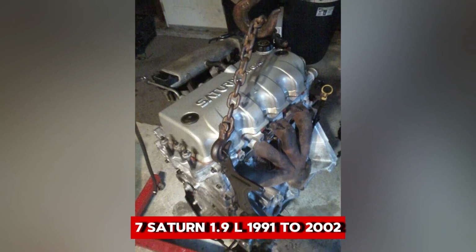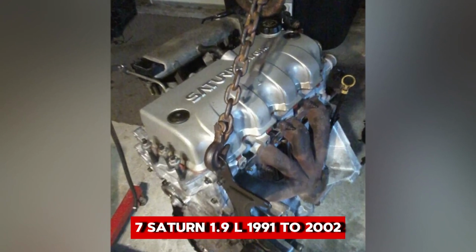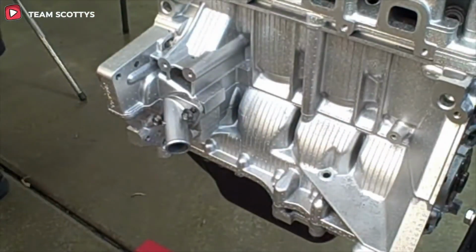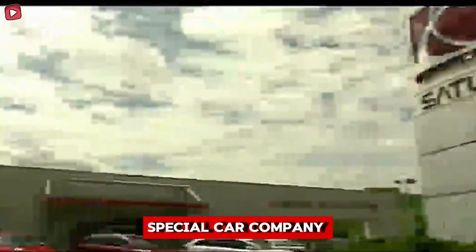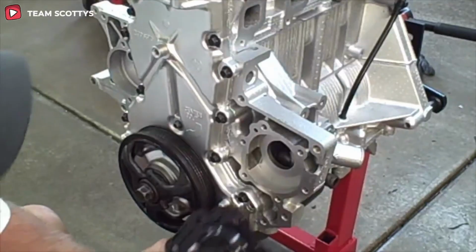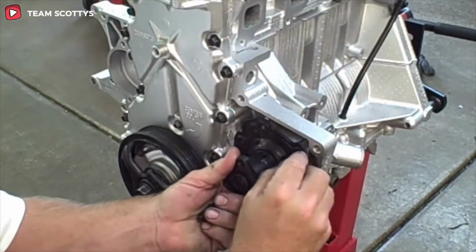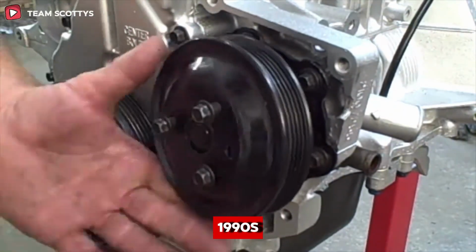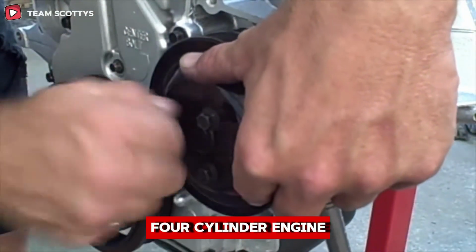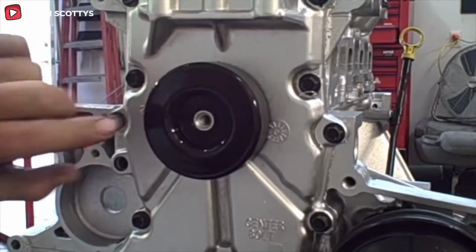7. Saturn 1.9 liters, 1991 to 2002. Let's take a look at the Saturn 1.9-liter engine. Saturn was supposed to be a special car company that was affordable and focused on customer service, but its 1.9-liter engine was certainly not exceptional in a good way. Found in Saturn models throughout the 1990s, this four-cylinder engine was intended to be a reliable and efficient workhorse, but in the end, anything but.